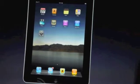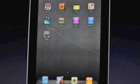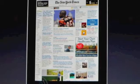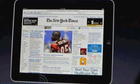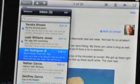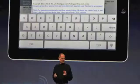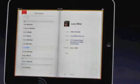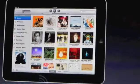You can see here it has resemblance of the iPhone OS. The background can be customized though. This is the web application and it looks very similar to Safari, so that's going to be pretty awesome. And if it's as fast, then that will just be epically epic. See here a QWERTY keyboard, your address book, which looks pretty awesome.